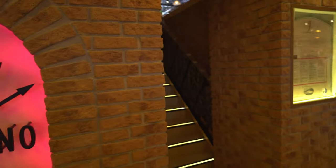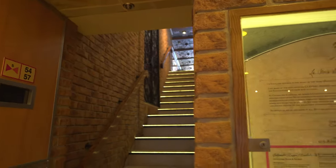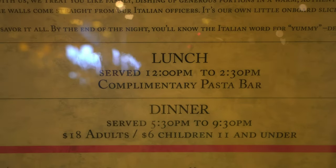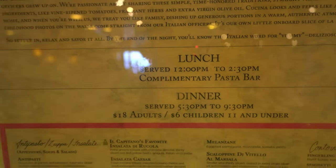So this one has an asterisk because it's free during lunch, but for the dinner hours, you will have to pay for it. So it's free from 12 to 2:30 p.m. And then pause whenever you like. Here is their dinner menu.